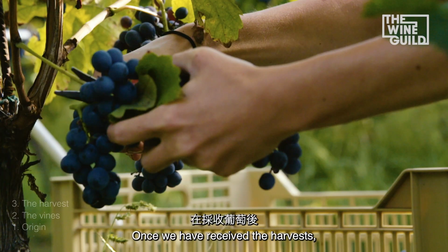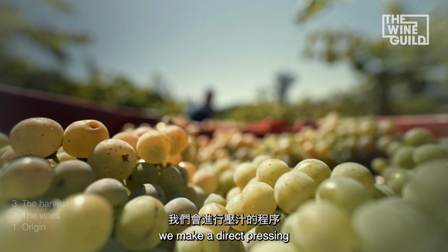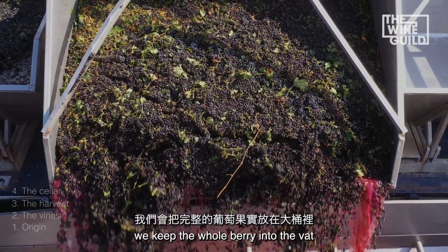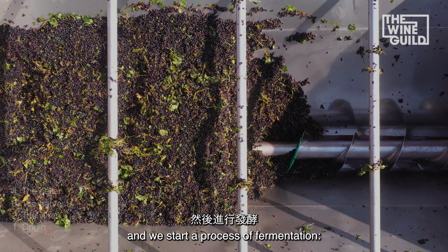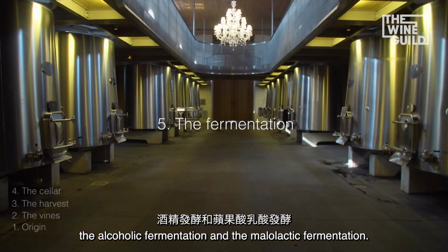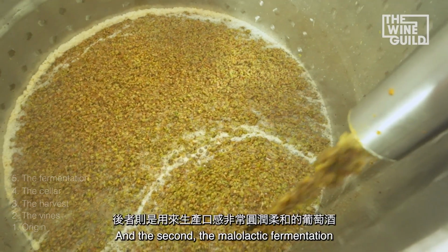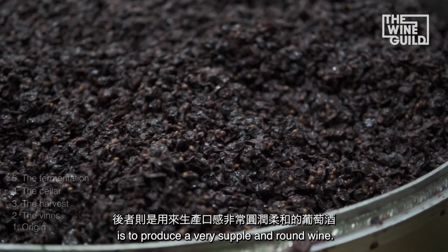Once we have received the harvest, for white wine and rosé wines, we make a direct pressing, and we keep only the juice. For red wines, however, we keep the whole berry in the vat, and we start the processes of fermentation: the alcoholic fermentation and the malolactic fermentation. The first transforms sugar into alcohol with natural yeast, and the second, the malolactic fermentation, is to produce a very supple and round wine.